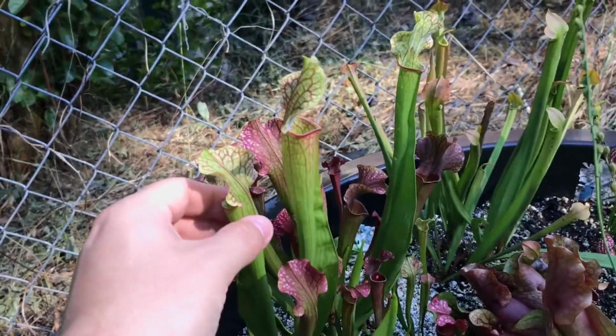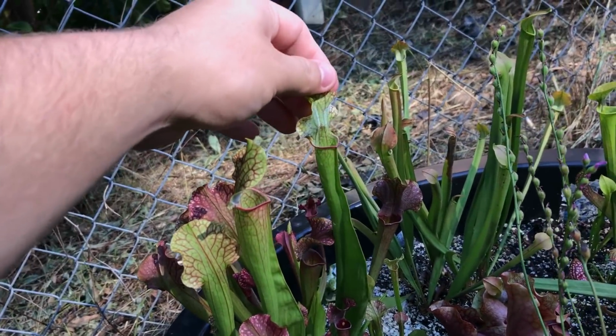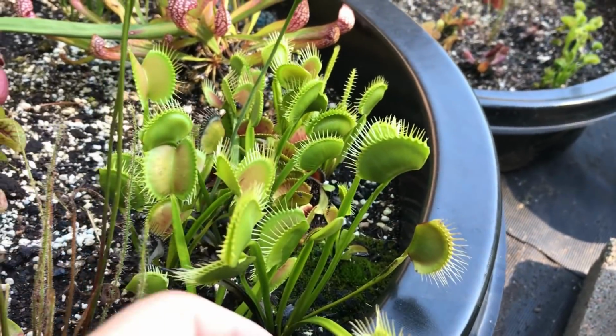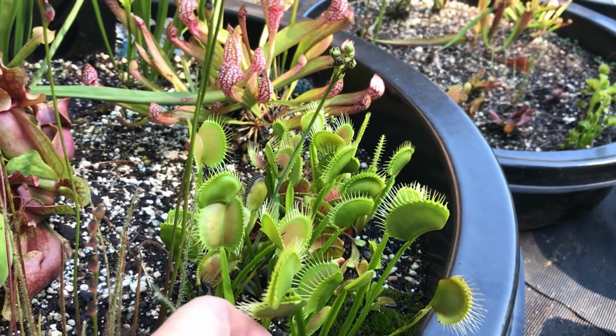Geothendral's starting to get summer pitchers. You can tell they're actually getting a little bit bigger and chewed by caterpillars. Oh, don't you just love caterpillars? My big typicals are doing so well. I've never had typical fly traps get this big before.